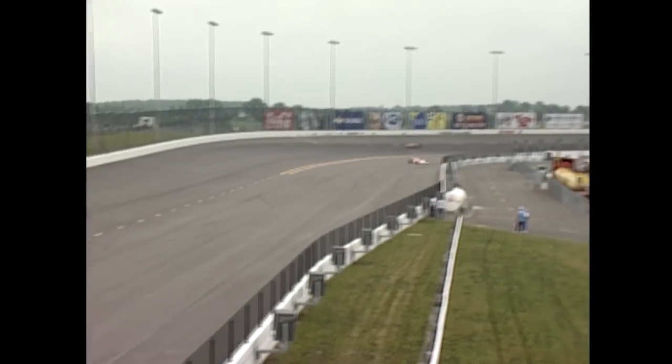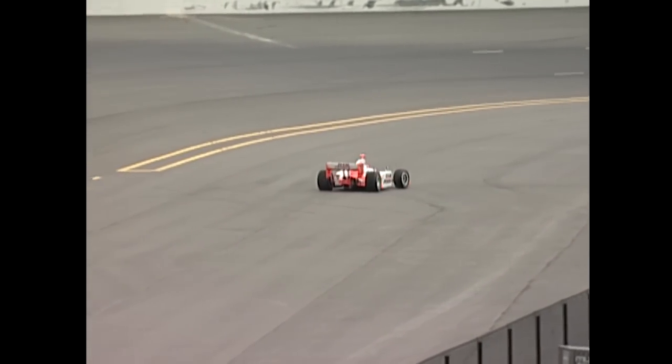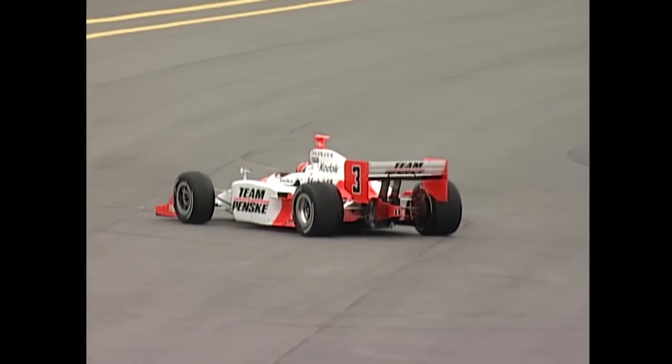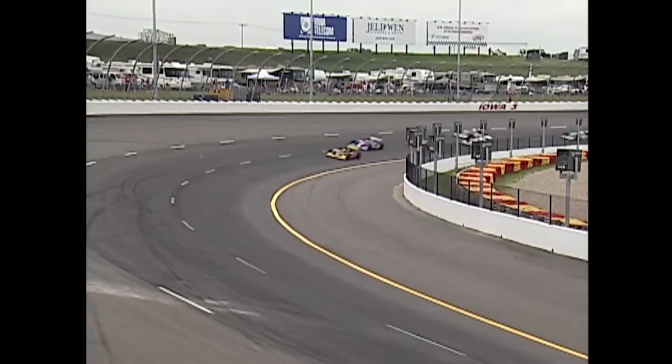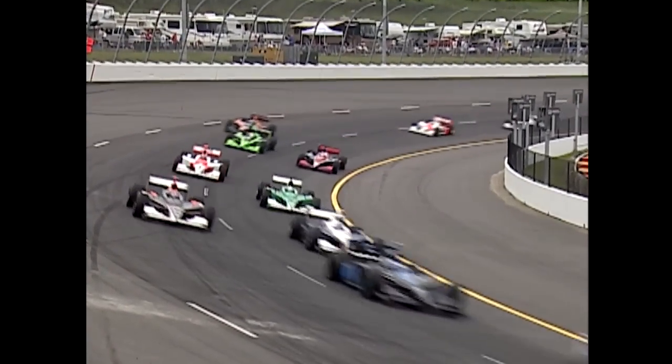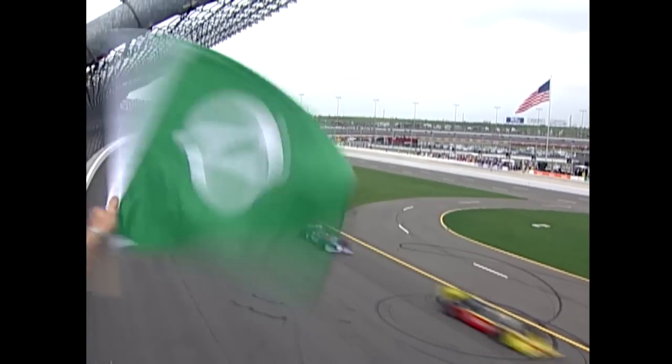Let's take a look. Here he comes right out, and yep, all by himself. On the bottom of the screen, he's actually just locked the wheels up. He's trying to put the foot on the gas, trying to get up to speed, coming out of the pit lane. And as we get ready to go green flag racing, it is Vitor Meira, Marco Andretti, Danica Patrick, Buddy Rice, and A.J. Foyt IV.